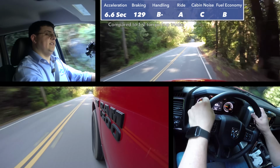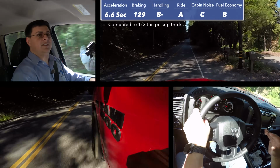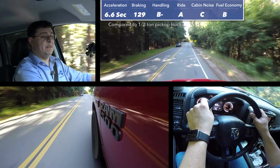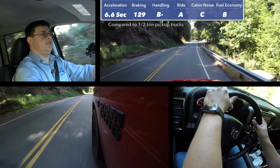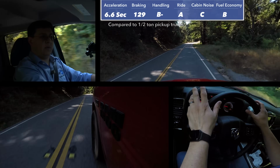You might be interested to hear that the fuel economy out of this 5.7-liter V8 really is not that much different than the 3.5-liter twin-turbo EcoBoost in the F-150. It's also not that much different than the 2.7-liter EcoBoost in the F-150 in real-world driving. Those two turbocharged V6s seem to score higher in the EPA tests than in real-world driving.